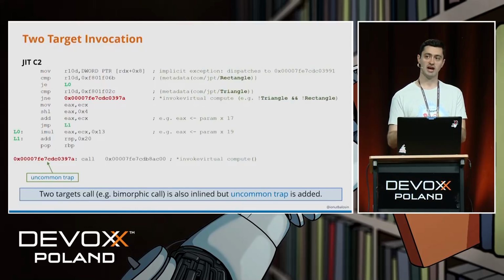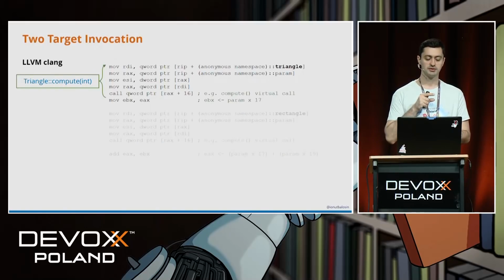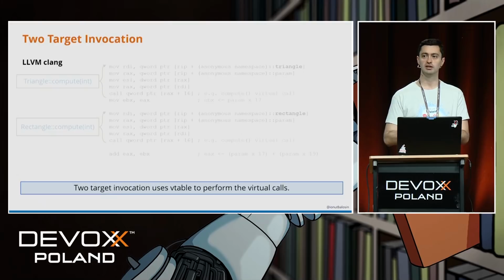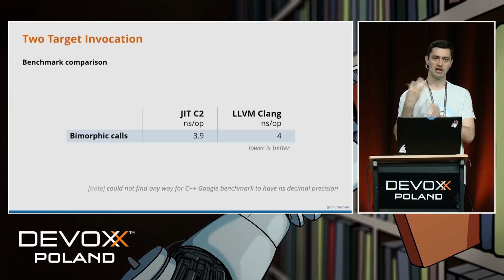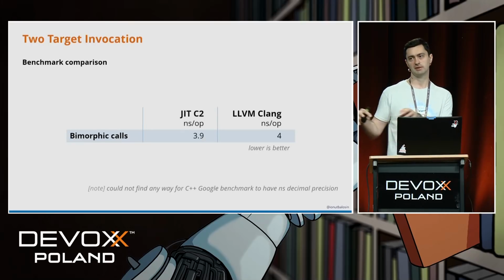But still, in this case, it relies on inlining because, as you can see, it inlines both target implementations and adds the uncommon trap for another possible third one. LLVM clang does the virtual call in both cases. It triggers triangle compute to compute the first part, and then rectangle compute, sums the results and returns them. So in this case, it still uses virtual function call overhead. In terms of benchmark comparisons, we have 3.9 versus 4 nanoseconds, so not a very big difference, I would say. Even if C2 inlines and does the null branch check, still not a big difference, at least on my test. That's why I would say be focused on the optimizations and put the timings a bit aside.